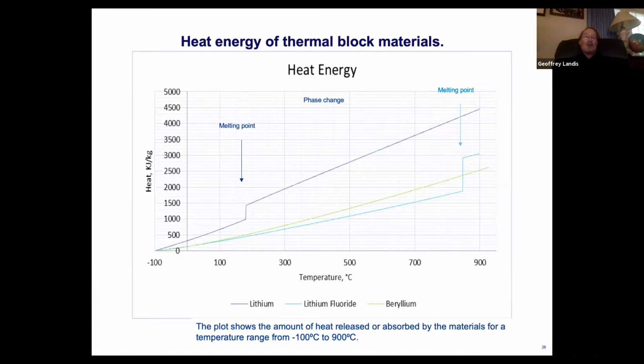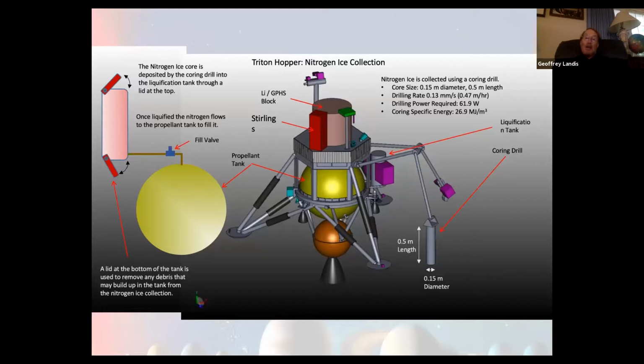So here's actually how we do it. It's the phase two design. In phase two, we actually just core straight down into the nitrogen ice. Just drill straight down, get a core. Two reasons for that. One is that the geologists like to look at cores because as ice deposits, it gives you stratigraphy and you get the time history of the deposition of the ice.